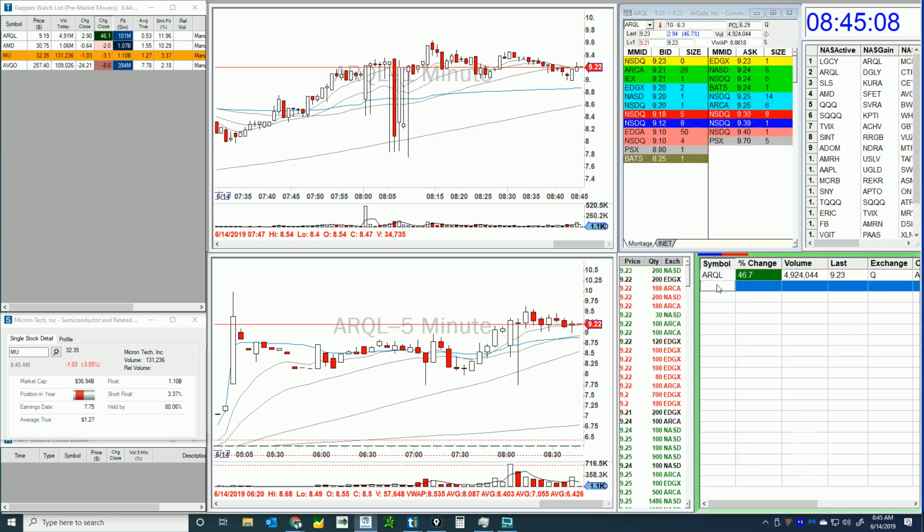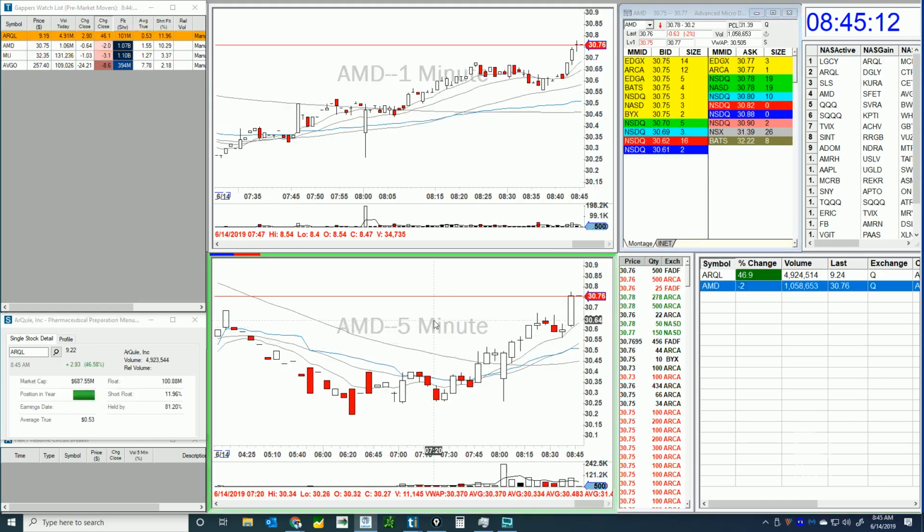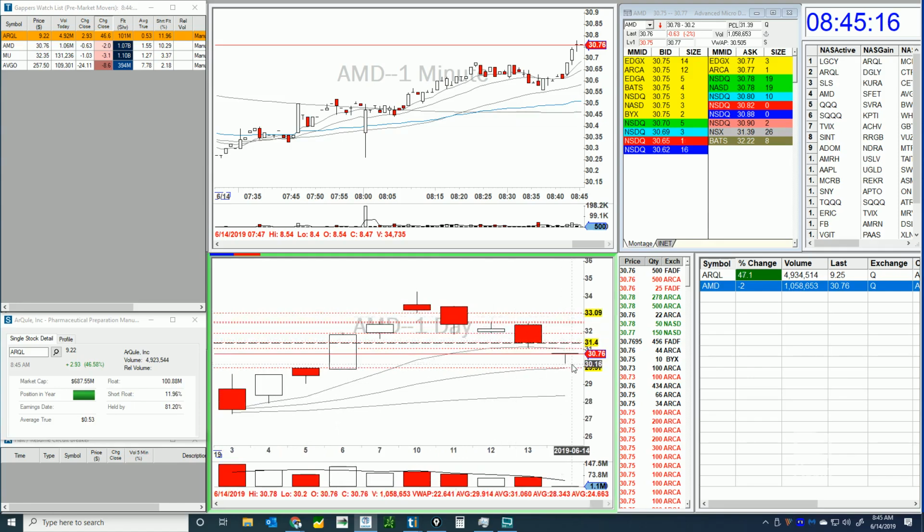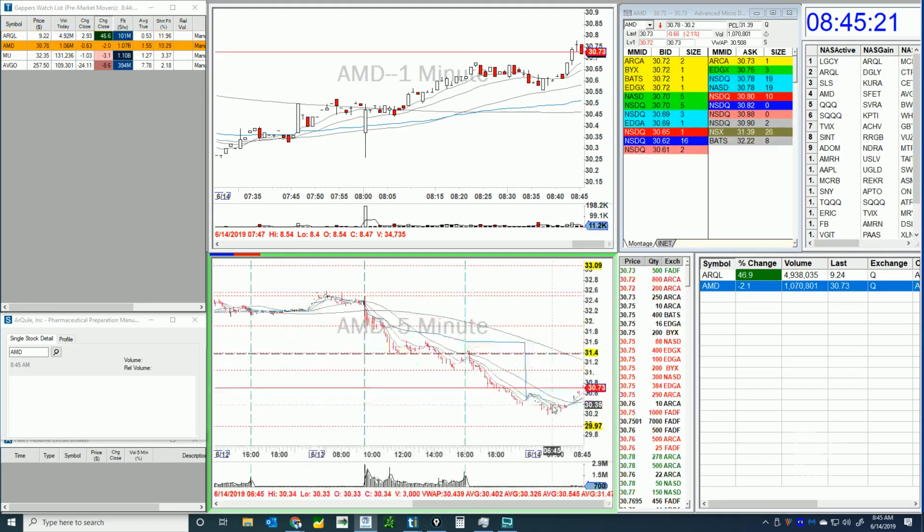Next we have AMD, one of our favorites. AMD here is down 2.2%. It looks like it's trying to bounce back though. It was down even more than 2% when it was around this area here. We kind of are getting a bounce now, so that's good.